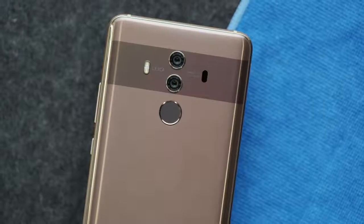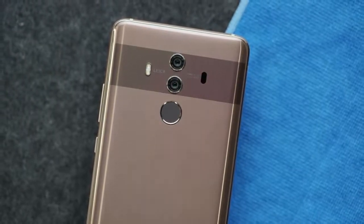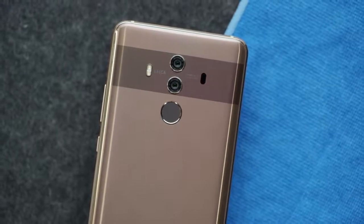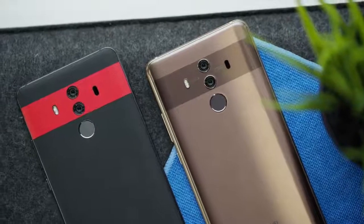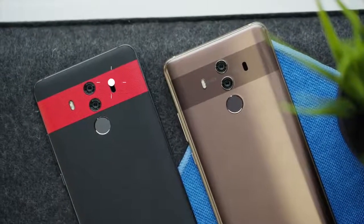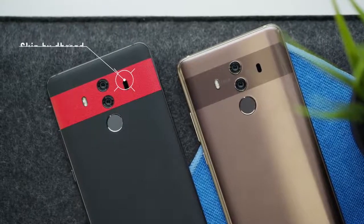camera. So the Mate 10 Pro has excellent camera hardware. On paper, it's a primary 12 megapixel sensor, f1.6 aperture with optical image stabilization, and then the secondary camera, a 20 megapixel sensor, also with f1.6 and OIS. So incredible numbers. Sounds amazing on paper, probably best in class.